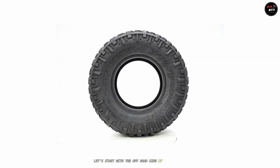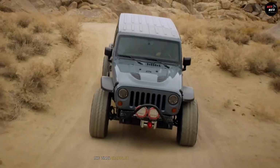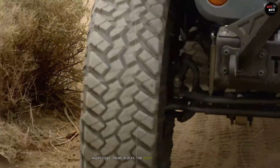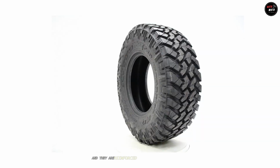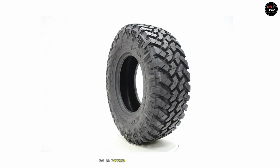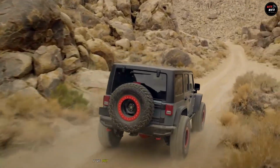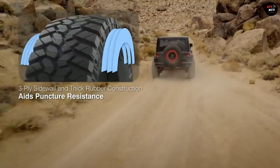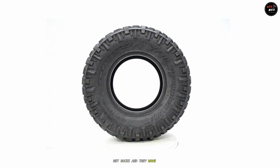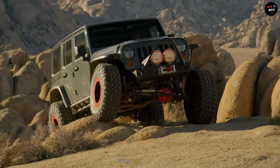Let's start with the off-road side of the equation, because that's what an MT is all about. The Trail Grappler has a brutally effective tread pattern. It features large, aggressive tread blocks for deep mud and loose dirt traction, and they are reinforced for better stability and to prevent flex. The 3D tapered grooves add extra biting edges and help eject mud and stones efficiently. I've put these tires in every conceivable situation: deep, watery mud, thick clay, loose gravel climbs, wet rocks, and they have never, ever missed a beat. They just hook up and go with a quiet confidence that is truly remarkable.